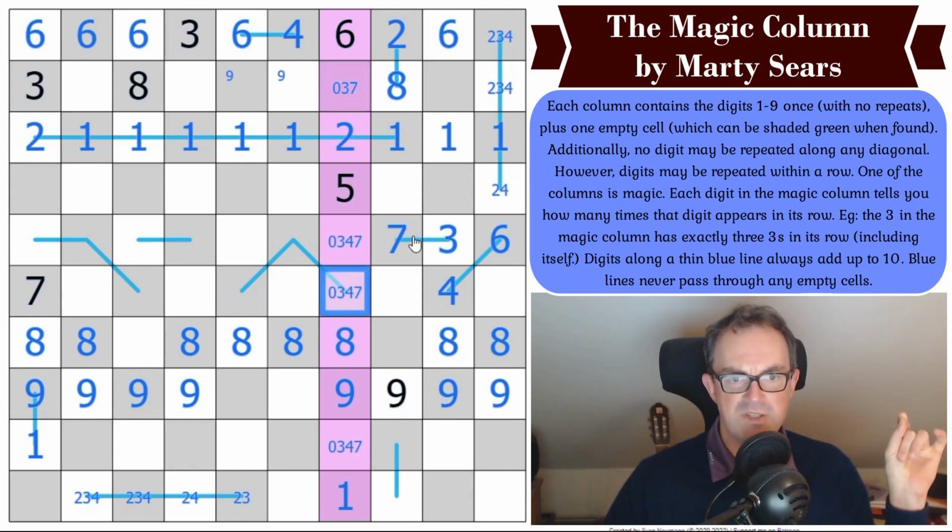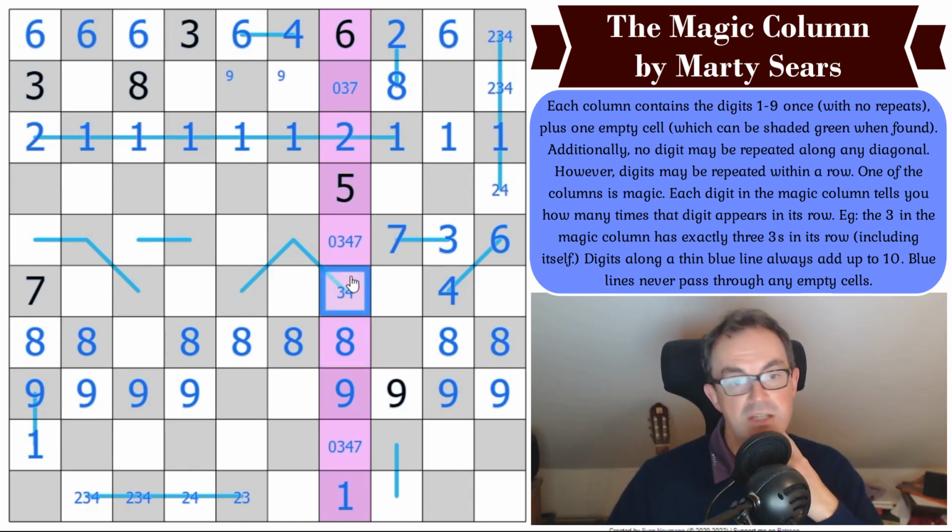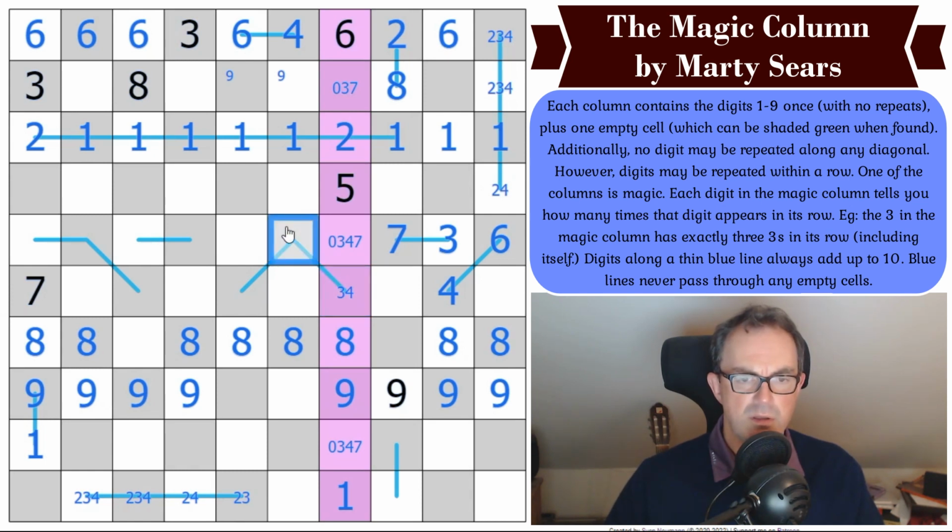Okay, that cell can't be 7 by diagonal logic. And that cell's on an arrow or on a blue line, so it can't be a nothing. So that's a 3 or a 4. Now that's interesting, because now if that's a 7, that can't be a 7 because that would have to be a 0. In fact, look, I can't put 1 on this blue line at all. So if that's a 2, these two have to add up to 8.